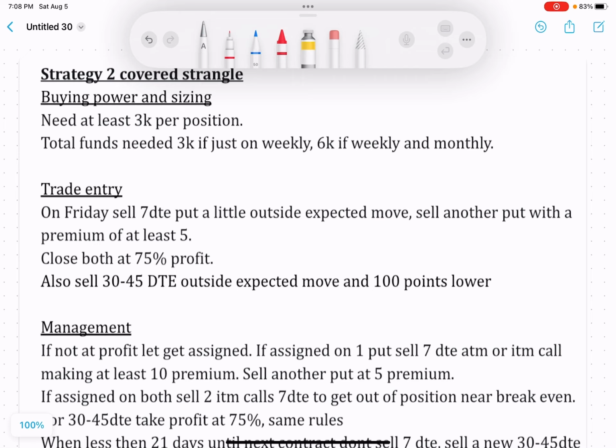And I followed the strategy almost to a T, and it worked out well in this case. So for buying power, you need at least $3,000 per position. That's the BP plus the cash that you need.